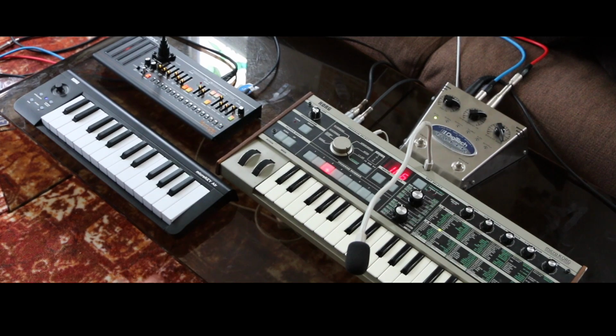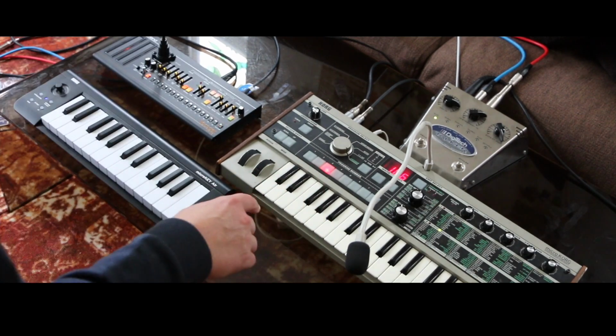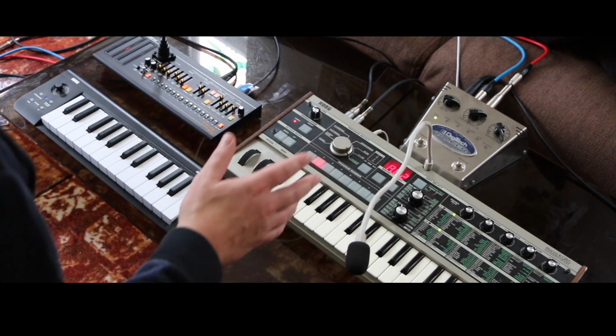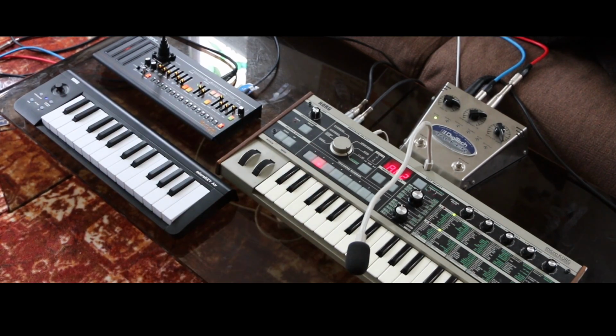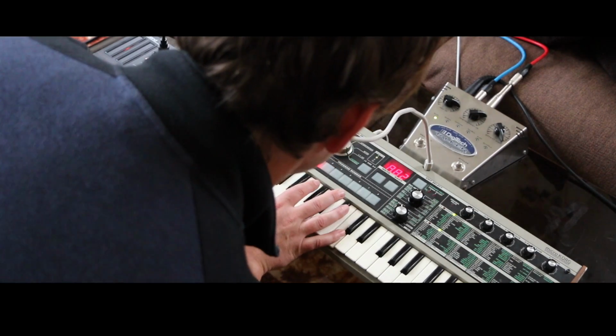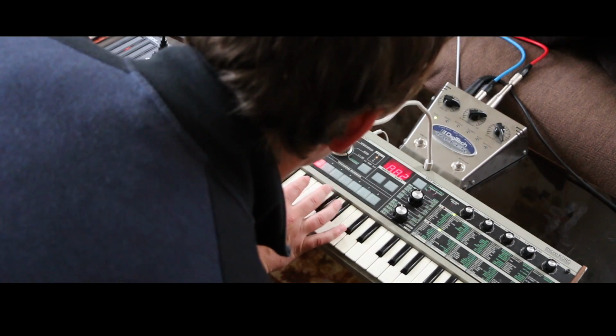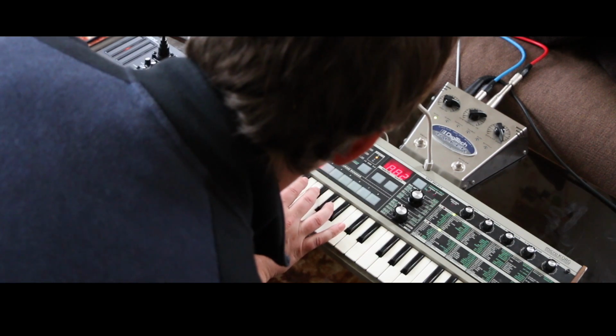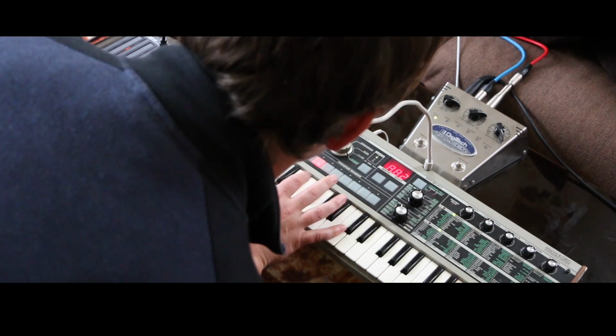Let's take a look at the MicroKORG now. Let's pull up a program. Where are we? So this is just a bog standard sawtooth wave, as simple as it gets, vocoder. This is a vocoder. Vocoder. Robotic voice is a vocoder.